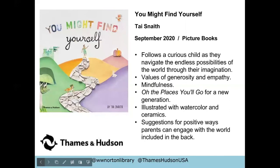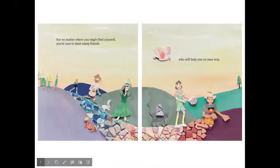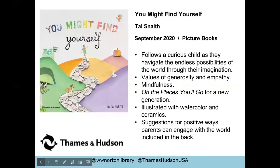You Might Find Yourself. I'm not going to say this is the next Oh, the Places You'll Go, but it has that kind of feeling. It's about the various possibilities that you might find as you go through life, and it has this really lovely mixed media collage art with ceramic tiles and painting. I wonder if this could be used as inspiration for kids to make their own collages, either at story time or at home.